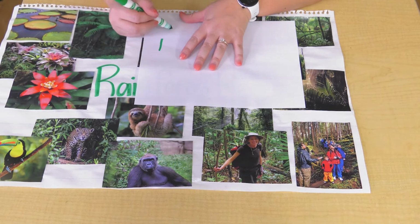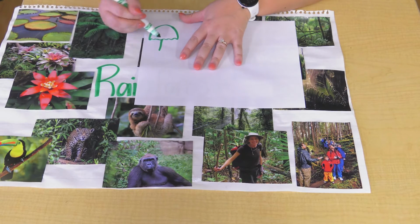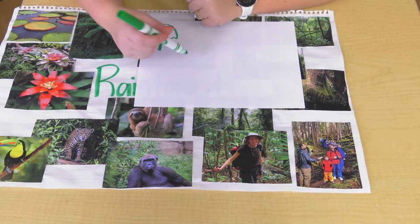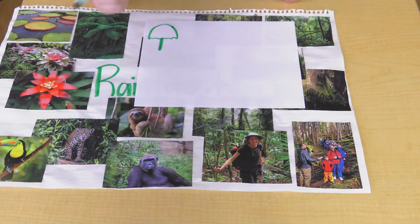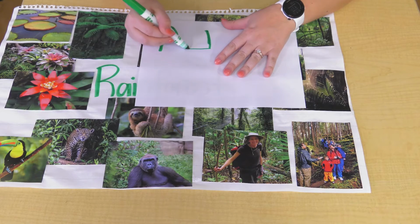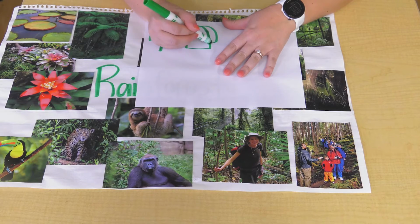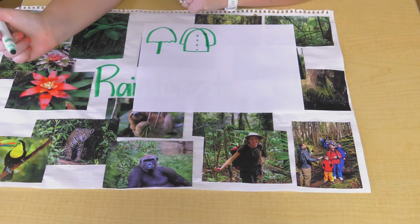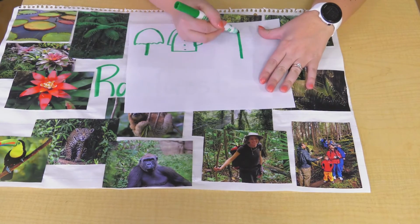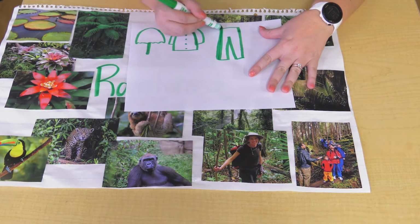We might want an umbrella, because we know it rains a lot in the rainforest. And with an umbrella, what should we also have on our body? That's right, we might want to wear a raincoat. I also see that they're all wearing long pants. We want to make sure that we have on our long pants to keep ourselves safe and protected.